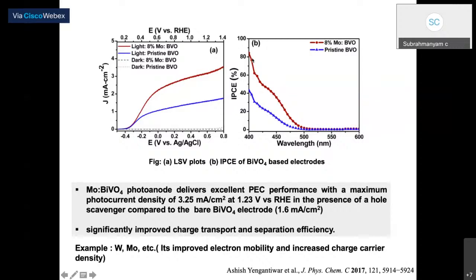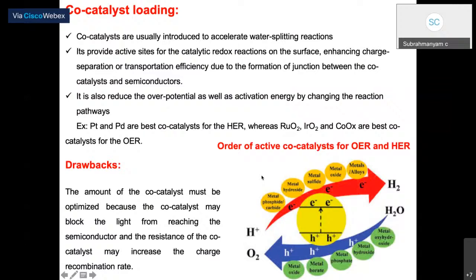You can also go with something called co-catalyst loading. This is a very common thing, especially in the case of fuel cells, where people use something like platinum or gold as a co-catalyst, or even ruthenium. Ruthenium oxide is a co-catalyst. Co-catalysts are introduced to accelerate the forward reaction, meaning unwanted reactions are suppressed. It provides active sites for the catalytic reactions. It removes or suppresses the competing reaction so that the reaction goes forward. So it also decreases the overpotential. This is one advantage.